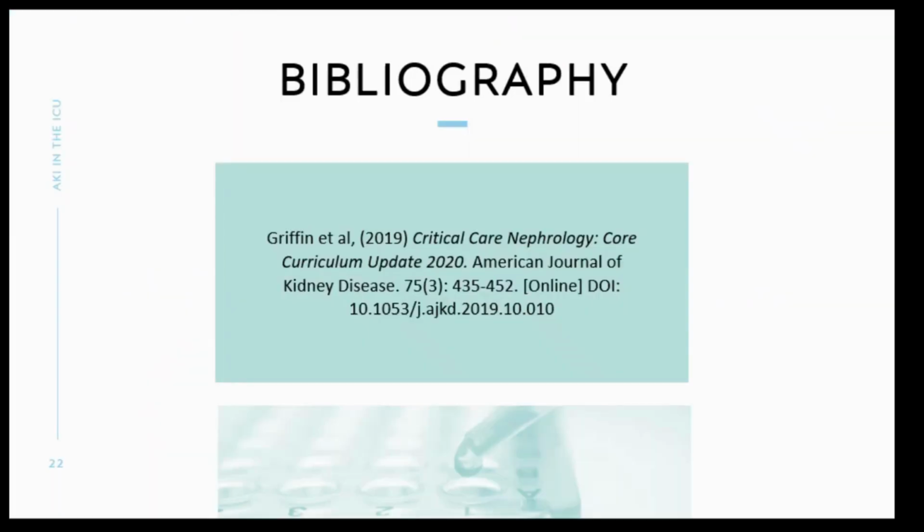And this is the article that I mostly used, that was sent to me. It's a very, very nice read. It goes into a little bit more detail, and the critical care nephrology core curriculums are between 12 and 15 pages on a topic in general, and yeah, interesting to read.